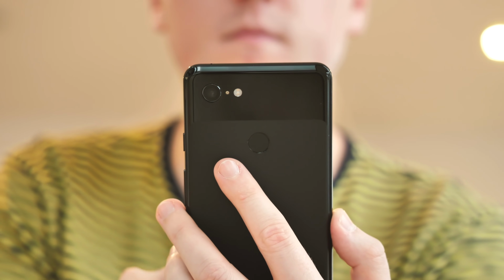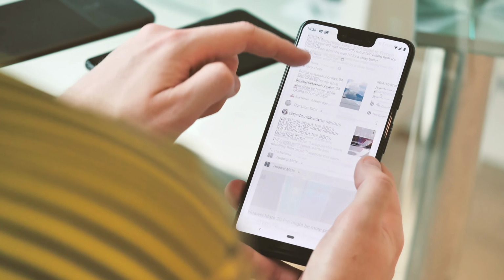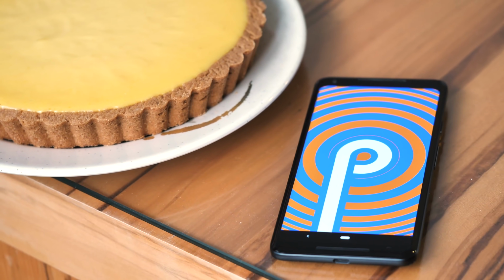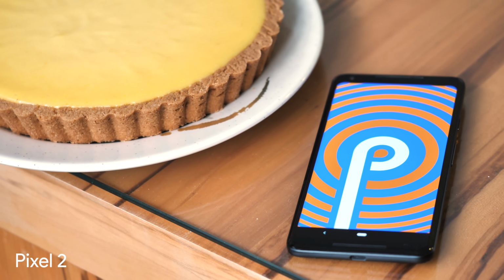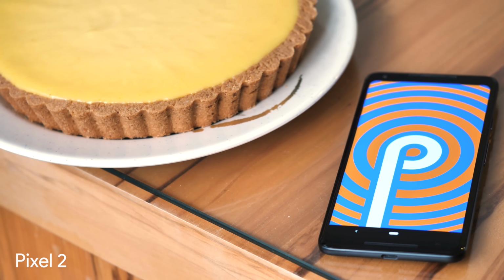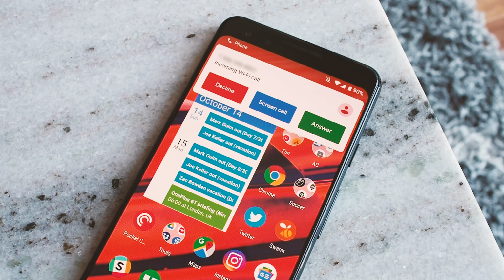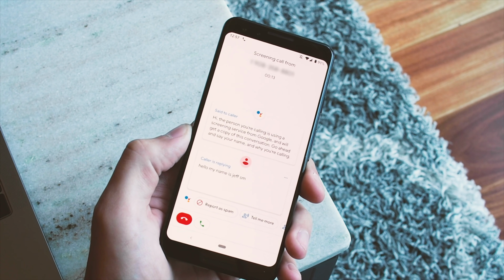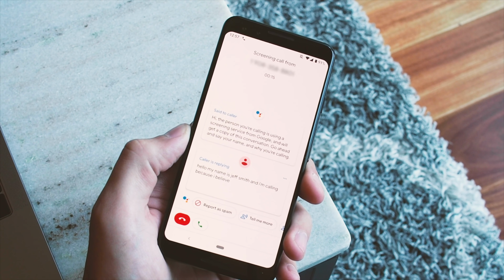The nuts and bolts of Android Pie haven't really changed since we saw it on Pixel phones earlier in the summer. Check out our Android Pie review for more on that. What the Pixel 3 series adds is tighter Google integration, 1 or 2 new features, and some very nice new live wallpapers. One uniquely googly feature is the new call screen capability, which lets Google answer suspected spam calls for you, giving you a transcript of what the other person is saying in real time.